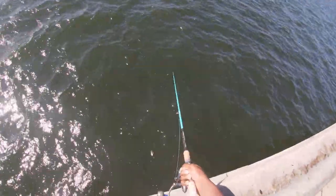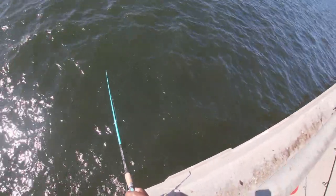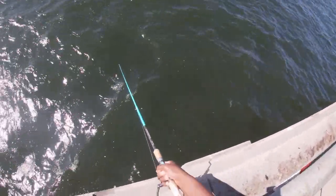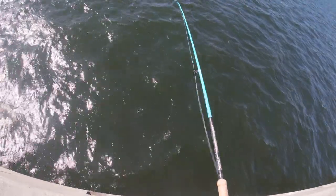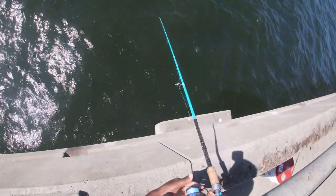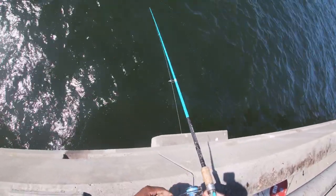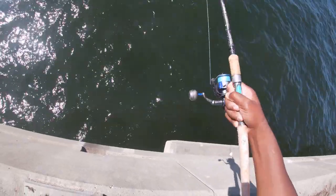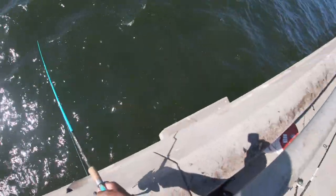The whole thing in his mouth. How the freak did he not get hooked? Damn. Oh, yo, he chased it up. Yo, he chased it all the way to the top. That's crazy, son. Yo, he really just chased it to the top.